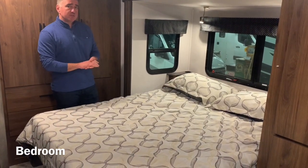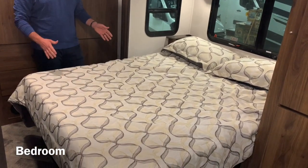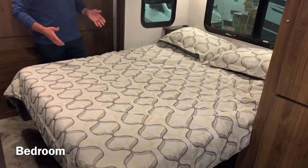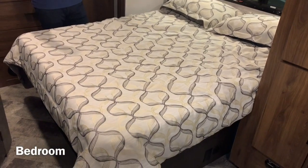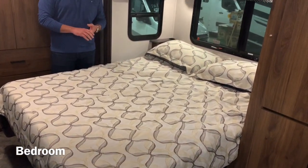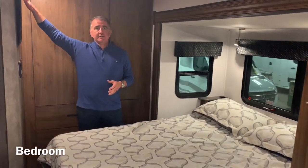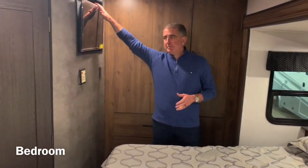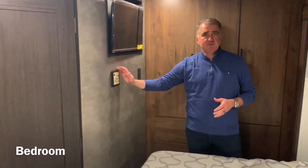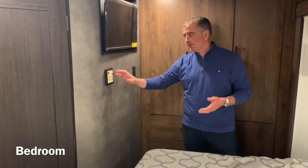Really, in a 24-foot coach like this, we really like to talk about our queen walk-around bed. It's easy to get in and out of this bed. You're not going to disturb your partner if you're trying to get up in the middle of the night, and it's way easier to make the bed as opposed to a corner bed. Also, there's a standard 12-volt TV in this bedroom. Your thermostat is very easy to locate from the bedroom. You don't have to get up and walk towards the living room of the coach.